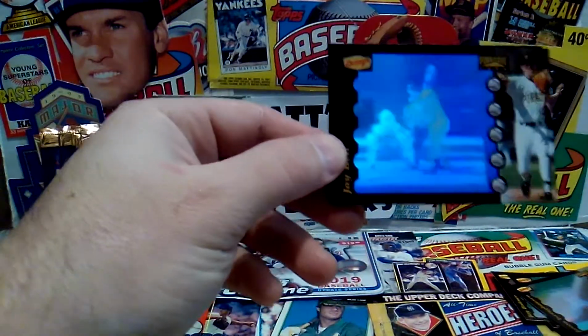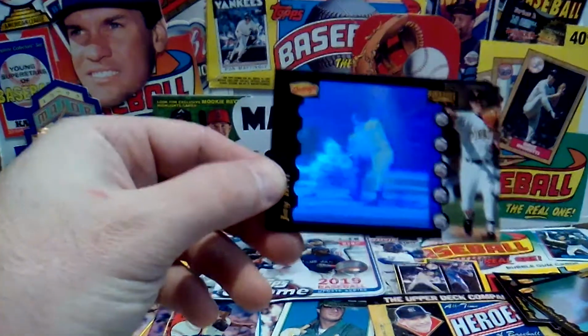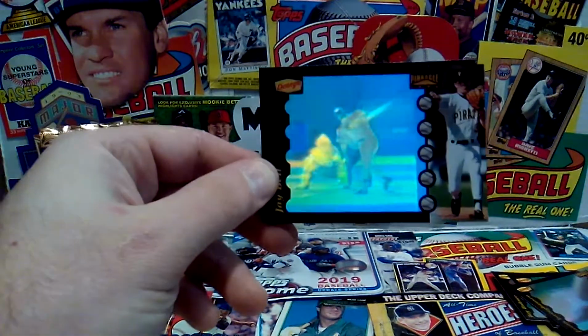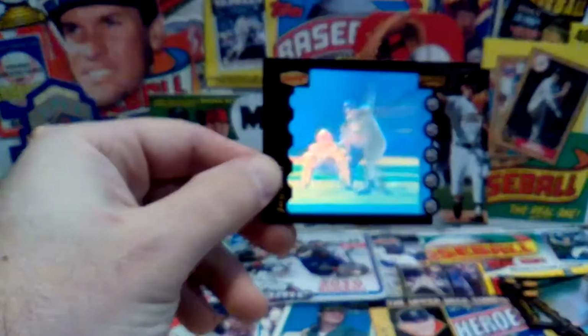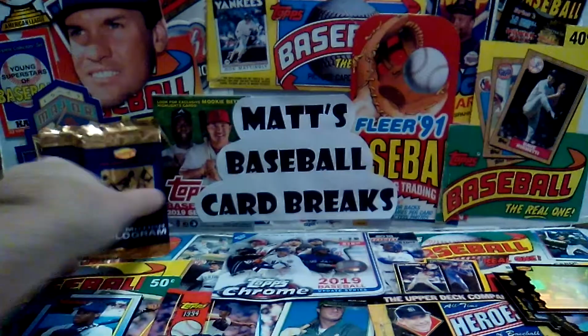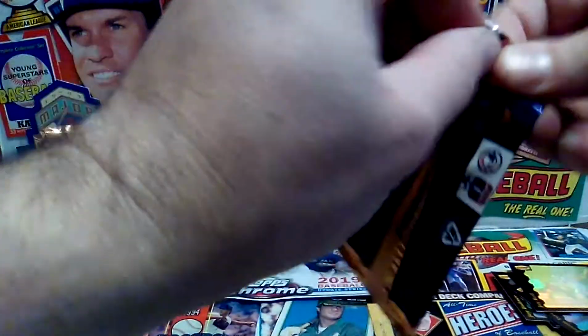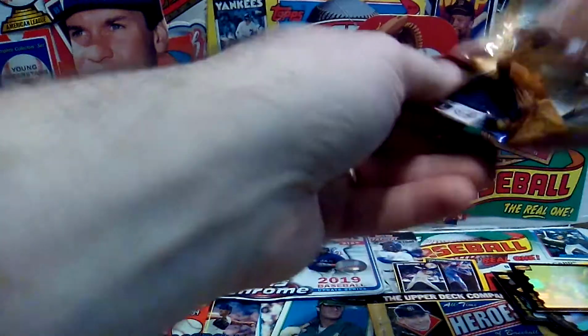We got Jay Bell. Wouldn't expect him to be the Pirates' choice. Cool looking card though. Few left here. Speed it up here. Maybe get this under 10 minutes. We'll see.